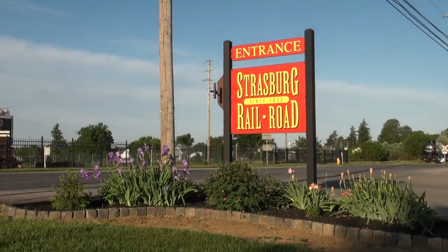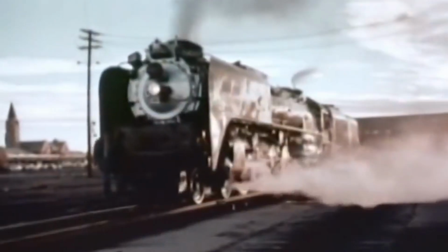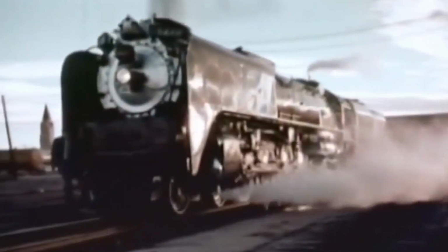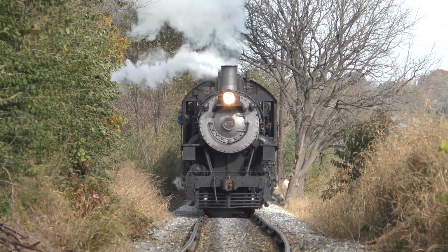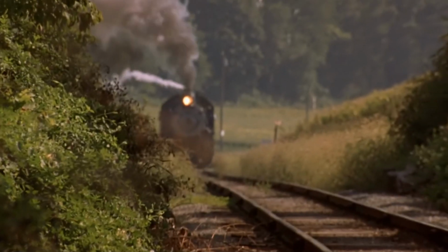But seeing as Strasburg is meant to represent part of Shining Time, why wasn't Union Pacific number 844 used instead, seeing as it was in the intro for Shining Time Station, representing the Rainbow Sun train? Also, why was 475 chosen over any of the other Strasburg steam locomotives? Well, here's how that happened.